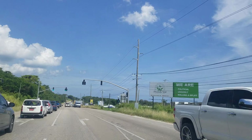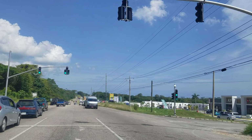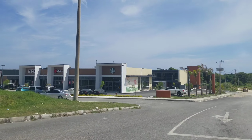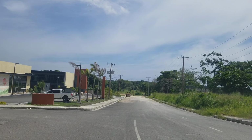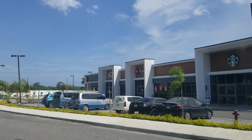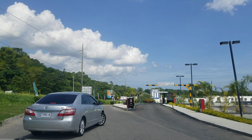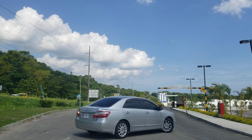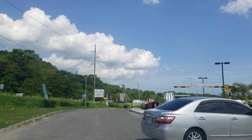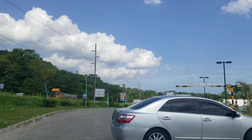Today we're driving through Drax Hall, and Drax Hall is in St. Anne. It's between Ocho Rios and St. Anne's Bay, and it's a mostly residential community. It has thousands of homes, and these are modern homes, gated communities. A lot of persons buy them and rent them out through Airbnb or live here. Basically, it's like the suburbs.